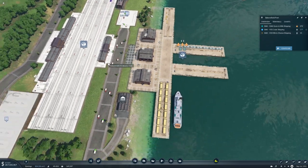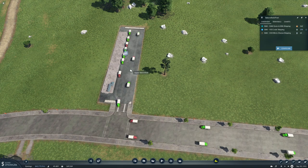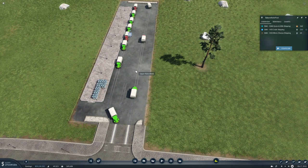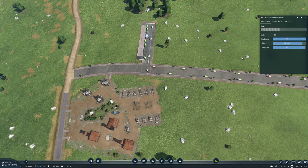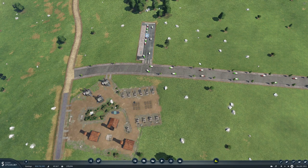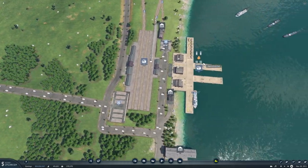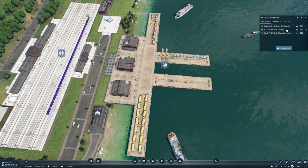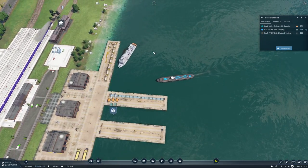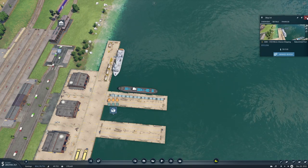And these guys are delivering as much as they can, as fast as they can. There might be a few too many on here. In fact, there are a few too many on here. This thing can't keep up. We're shipping as fast as we can. Oh well. Right, here comes another load of grain. We have 113 fuel or milk sitting here. Are you bringing in some cheese? You are.